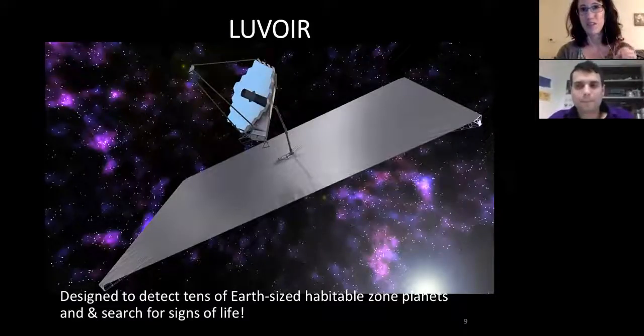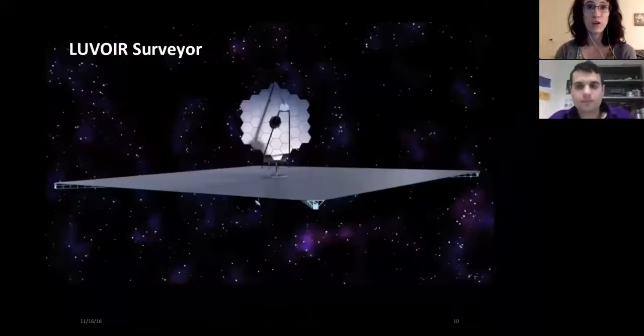An Earth-sized planet is about 10 billion times dimmer than its star. And so there's a lot of photons from the star you have to block out in order to see the tiny planet. But fortunately, missions like LUVOIR are quite big.